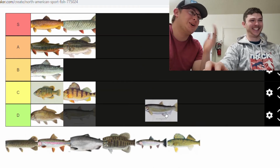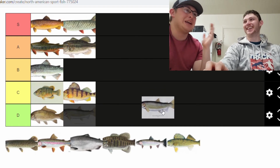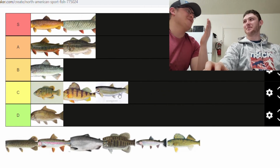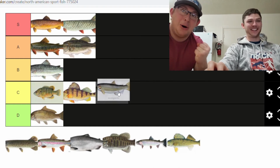I catch them by the hundreds, and they're the most annoying fish to catch because they just lay there and they fight forever. They fight for so long. I'm just like, I don't want to break you off because my flies are expensive, but they freaking suck. And I catch them every cast, and they're so annoying.